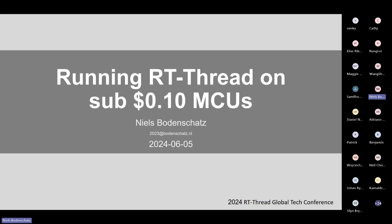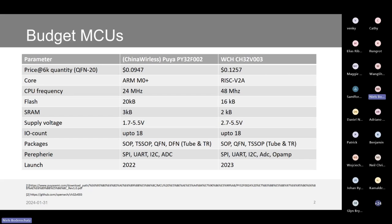So this talk will be about low-cost MCUs running RT-Thread. First, we will look at the available hardware. Just a quick rundown of two options which are out on the market.